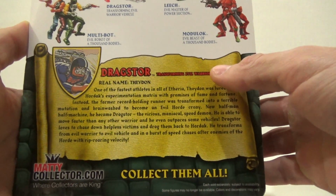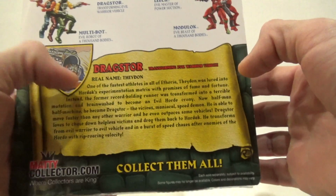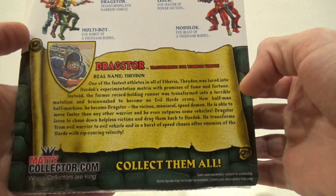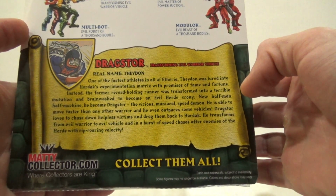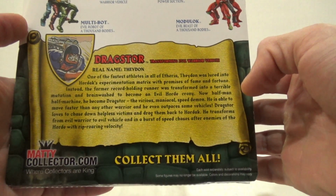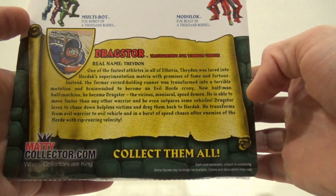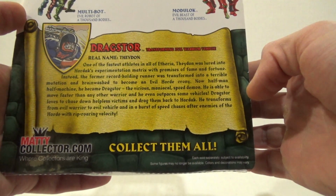The bio on the back reads, Dragstor, real name Thendone. I've heard it pronounced other ways, but I'm gonna go with Thendone. Anyways, one of the fastest athletes in all of Etheria, Thendone was lured into Hordak's experimentation matrix with promises of fame and fortune. Instead, the former record-holding runner was transformed into a terrible mutation and brainwashed to become an evil Horde crony. Now half man, half machine, he became Dragstor, the vicious, maniacal speed demon.